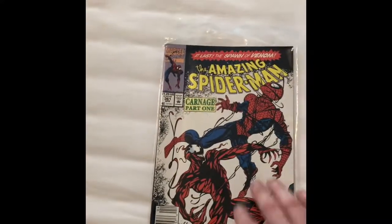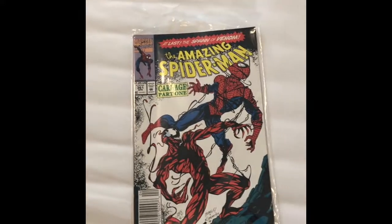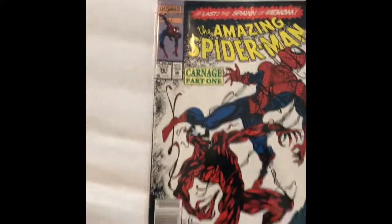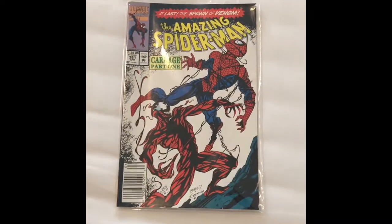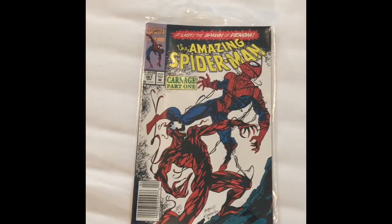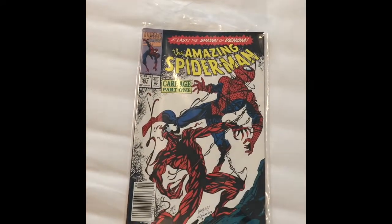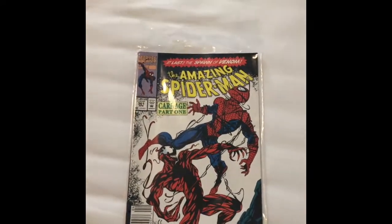I think that this is going to be worth more, actually, even in its raw form, just because I think that there's a Carnage movie or a Venom with Carnage coming out. That usually popularizes some of the comics, but I couldn't believe the interest that I had in this. Again, paid $1. I've seen it at other yard sales. I just never picked it up.